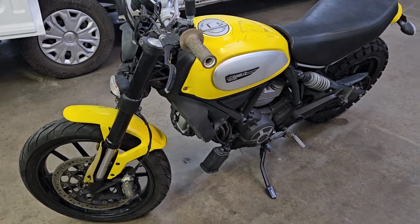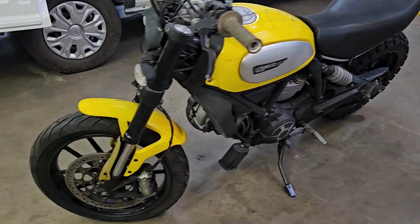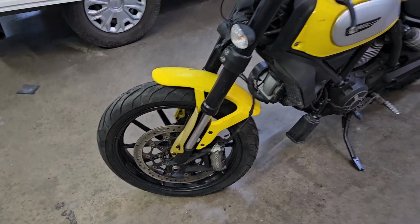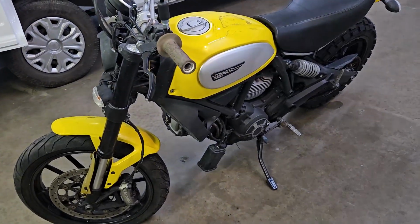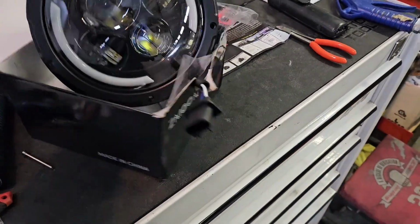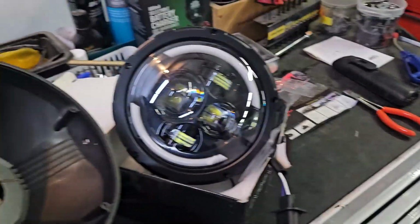Right now I'm waiting on my front tire to get here. As you can see, that one's flat. Somebody sliced the side of it. Plus I'm going to put a knobby on it. So today's project will be to install this headlight here.